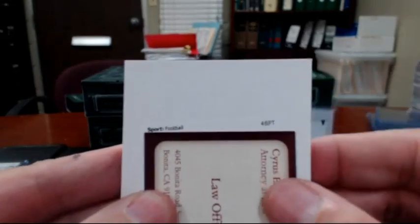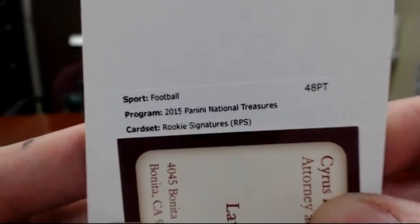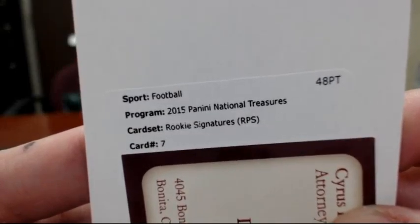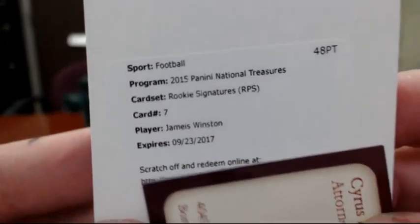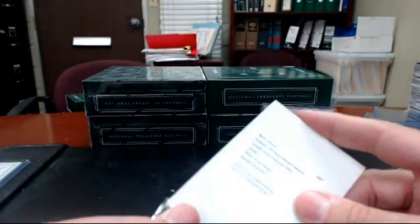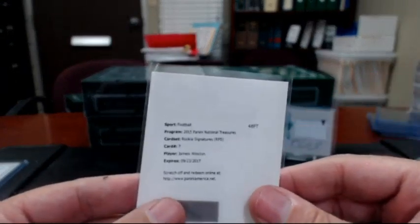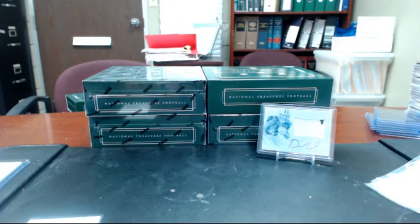Said that redemption was in the right spot there at the bottom. Football 2015 Panini National Treasures, Rookie Signatures RPS, card number 7. Jameis Winston. There you go, Mr. Marshall. Boom shakalaka, Jameis Winston Rookie Signatures RPS, whatever that is. I don't know the difference between that one and the other one, so I don't know if that's the true rookie, but I could be wrong.